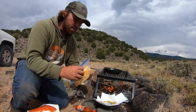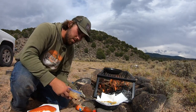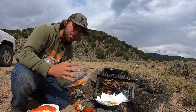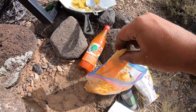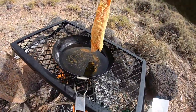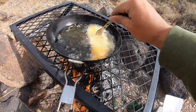Now, if I really wanted these fillets to have that spicy kick, I would have let them sit in the hot sauce for, you know, 10, 15, 20 minutes. But I don't have that time, and I don't want them super spicy. I'm just hoping that the light coating on the outside is going to be enough. Oh yeah, we're just going to go ahead and set it right in the oil. Look at that.